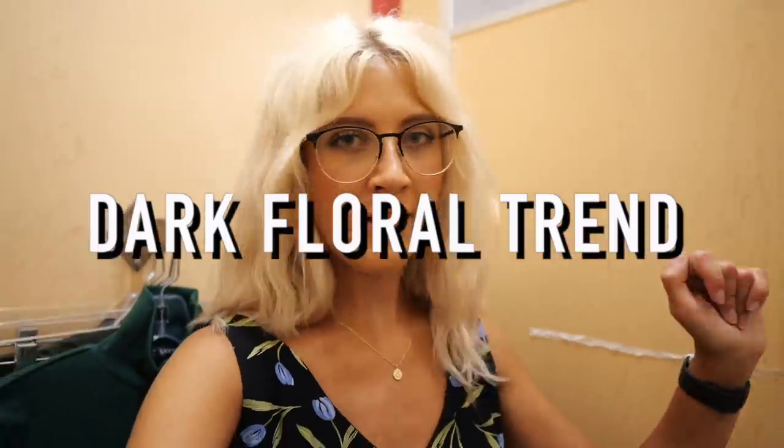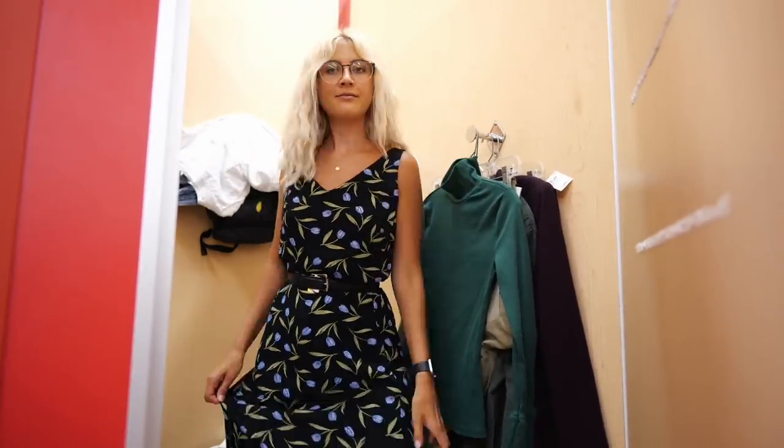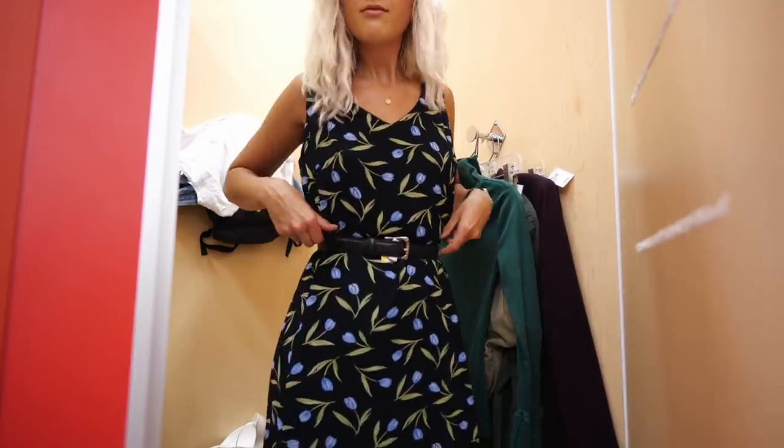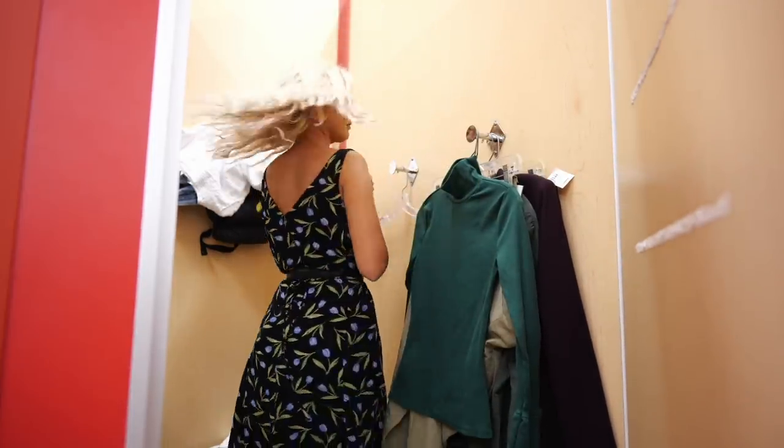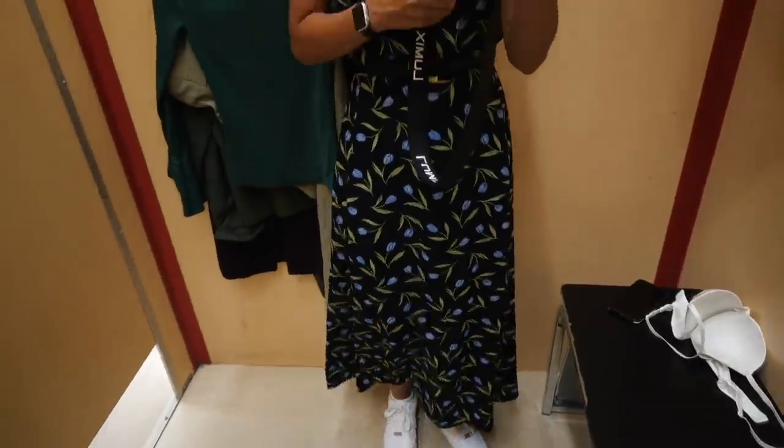So I ended up putting this dress with a belt because by itself, it just looked too straight up and down. And I also feel like it makes it a little bit more casual with the belt. Honestly, I'm so tempted to actually buy this dress. I don't think it's necessarily fall because of the colors, but it is black with the floral, which is what the whole trend was about. And it fits perfectly. I really like it.